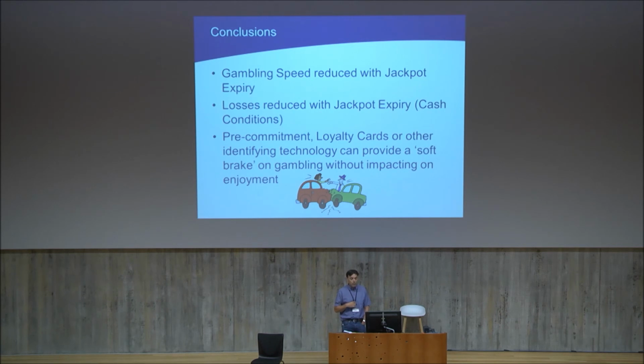So pre-commitment or loyalty cards, which could be attached to any identifying technology that allows you to attach the gambler to the jackpot prize, can provide a sort of soft brake on gambling without impacting on enjoyment. I see these sorts of technologies as very similar to what's happening in automobile safety at the moment. Automobile safety, up until the current era, has relied on passive systems, seatbelts and airbags. When you get in an accident, they protect you, and they're quite effective in doing that.